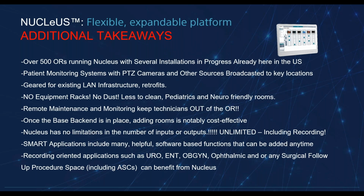No equipment racks in the ORs. This is a huge point. There's no dust collecting in the corner. Less to clean, faster turnover, and maybe you would clean that rack off otherwise every few days. Save all that time. Makes for a very pediatrics-friendly, neuro-friendly, orthopedics-friendly system. Again, the remote maintenance and monitoring not only helps us maintain the system, but it keeps technicians out of the OR. Another great factor for pediatrics and other more sensitive rooms.